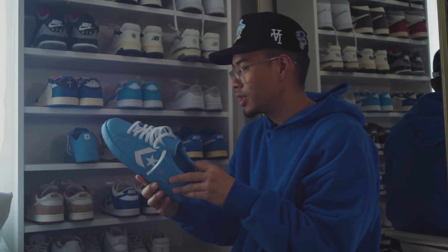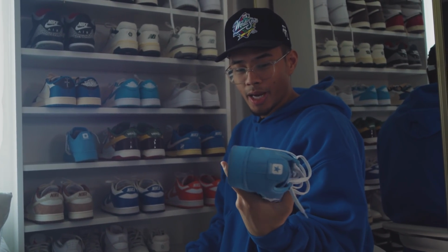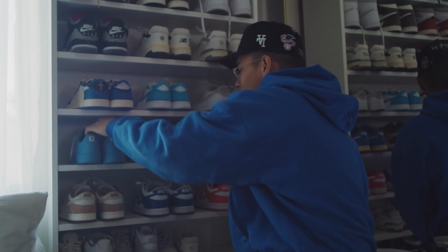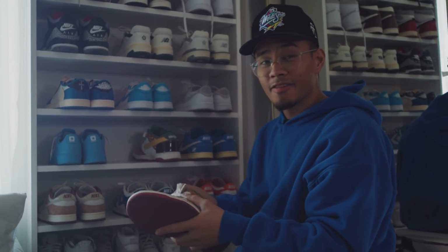I know it's a little odd to do the off-white blue pair, but overall you can never go wrong with rocking one of my favorite players, Shai Gilgeous-Alexander, the league fits king.